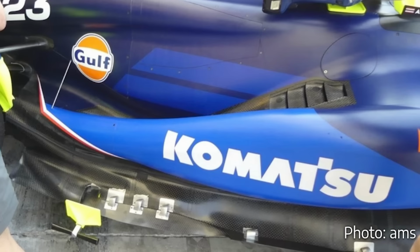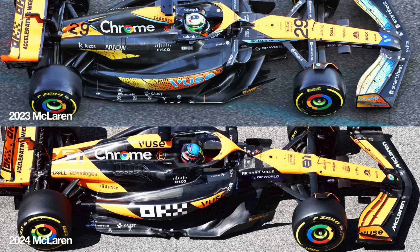It is to that of the level of the AMR23. Next team I want to go into is McLaren. We're going to start with this up top image. When you look at the car, it's not changed too much.